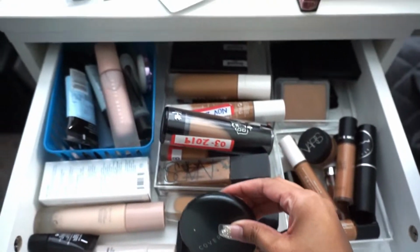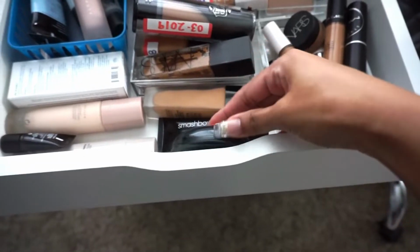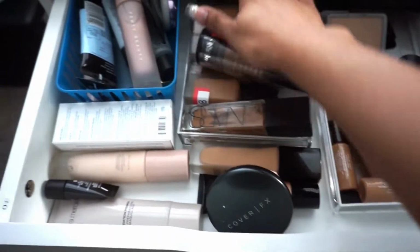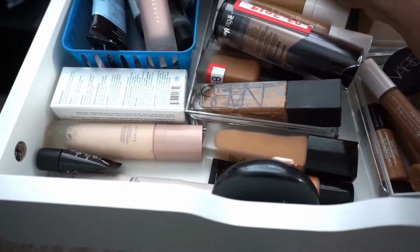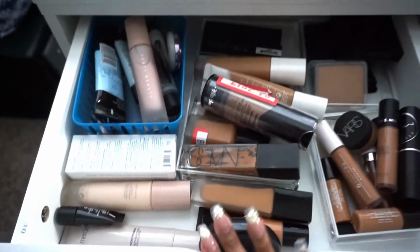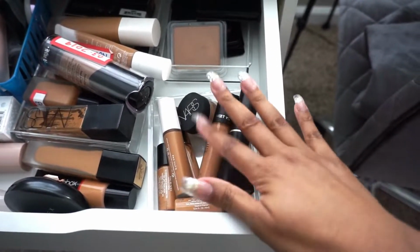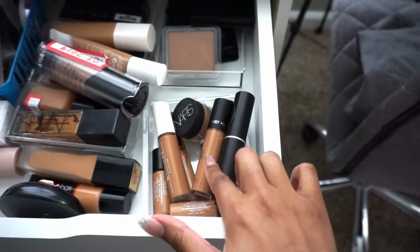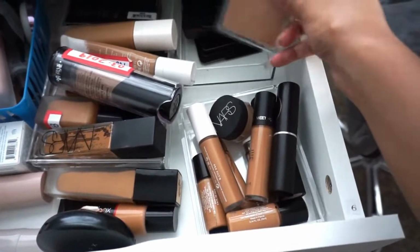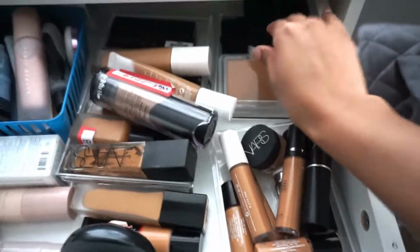Someone's child is, something's happening. This is a cream foundation, but I try to keep all my liquids here with the exception of these two. These are sticks, but again, organized chaos. This little compartment here has all of my, what do you call these, concealers. And then I try to put all of my powder foundations in this little compartment here.